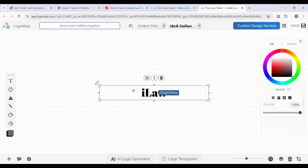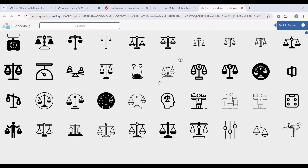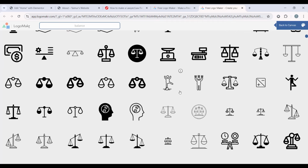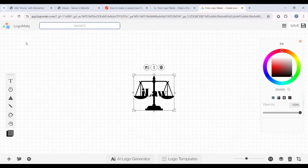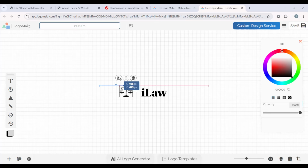Now I want a graphics before my text. So to get any icon or graphics, click on this field. And in here, we have a search bar. Let's search balance. And we will have so many type of icon of this. From here, you can actually choose any of them that you like, but I'm looking for a specific one. So in the search bar, if I put this value, #864874, we will get this icon. So let's click on this icon and it will be loaded in our canvas. Now I want to make this icon smaller, so we can just drag it like this. And we can just nicely place before our logo.